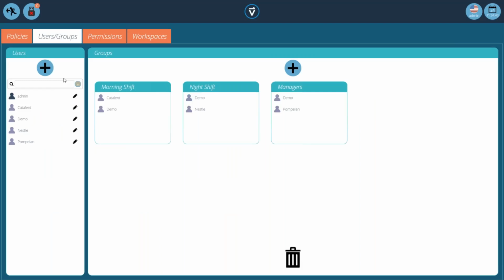So users and groups, you're able to set up users and or groups. The way these work is when you go into assign permissions, you can set up individual users or you can set up groups. First, obviously, you want to set up these users, and then you can assign them to groups, which allows them to access different sides of the software that they have permissions to access. So again, they can be morning shift, night shift, managers, QC managers, whatever the case may be.